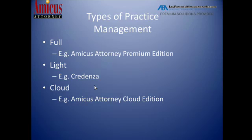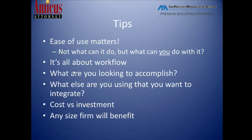It's not going to do for you what Amicus will, but it will give you a great taste of what practice management software can do, and you can move on from there. There's cloud. You hear a lot about cloud these days. Cloud has both some great strengths and some things that it can't do. So that's another possibility out there. And there is an Amicus Attorney Cloud Edition coming out very soon.